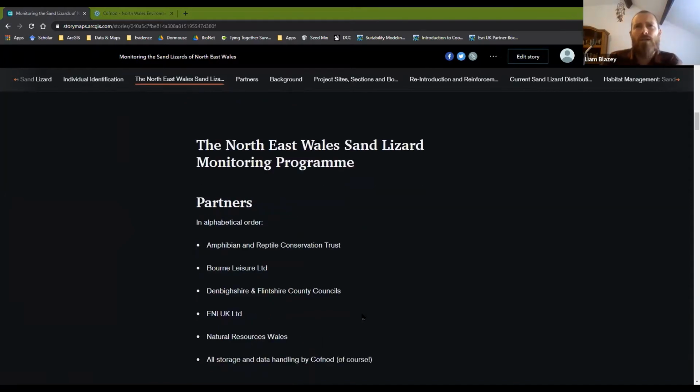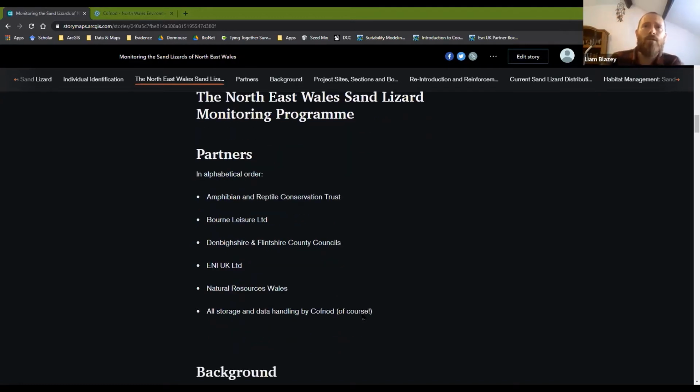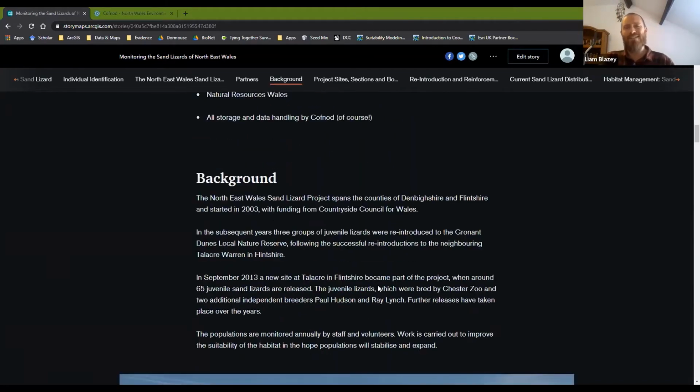It's got a nice short name, the North East Wales Sand Lizard Monitoring Program. Rolls off the tongue. We've got a number of partners, so I popped them in alphabetical order. Amphibian and Reptile Conservation, Bourne Leisure, Denbighshire and Flintshire County Councils, ENI UK Limited, Natural Resources Wales, and of course Cofnod, who deal with all our records and help us out with a variety of different things whenever we get into trouble with our data.